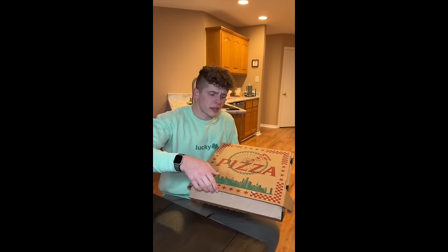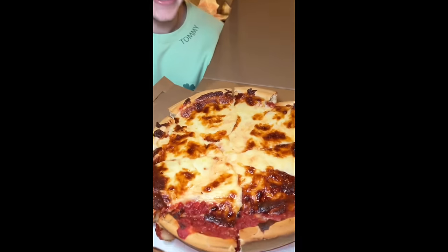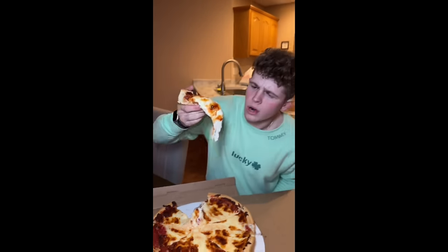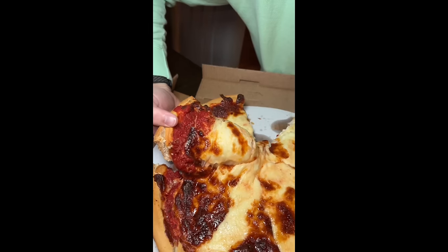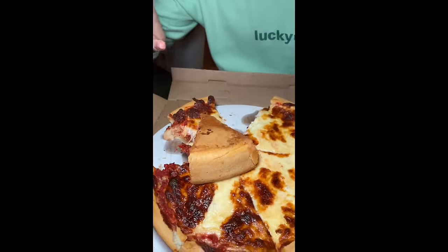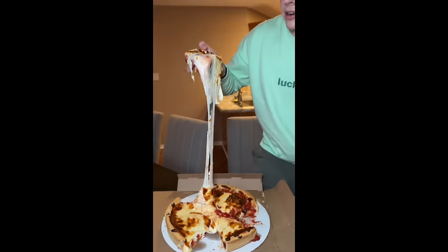Little Joe's Pizza Cheese Pull Test. Look at the cheese on this. Let's see if this can pull. Oh. Not bad. Can we get something? Oh, it's just... Oh my gosh, what's going on? Come on, last chance here.